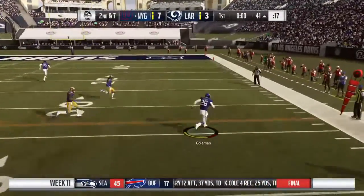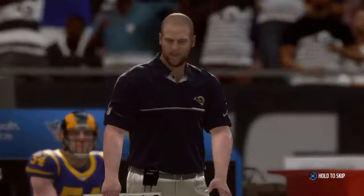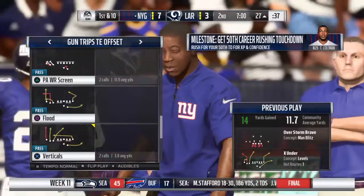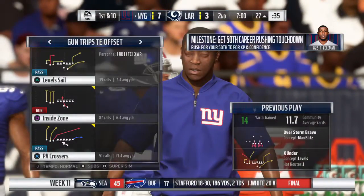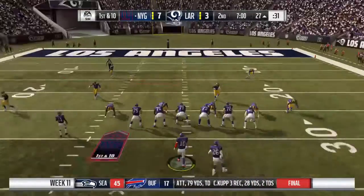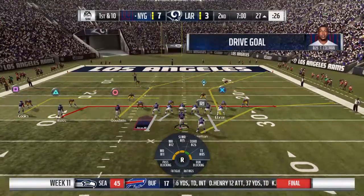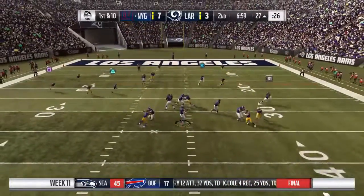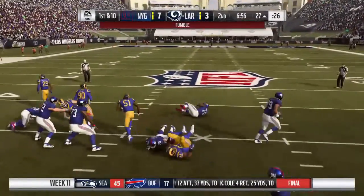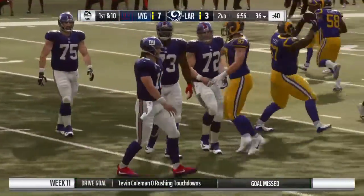Now Trubisky to throw. Drops it off for Coleman. And he'll be taken down as that will take us to the end of the first quarter of play. And they're on the move here. They've got it 1st and 10. From the gun, it's Trubisky. Now Trubisky lost the football. And they take possession of the football and have it at the 36-yard line.